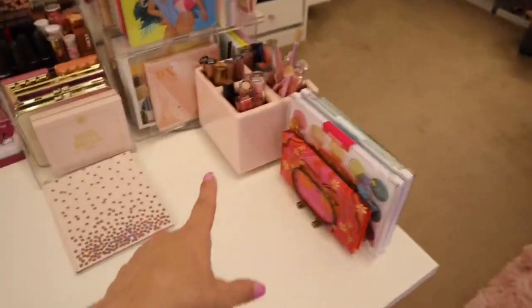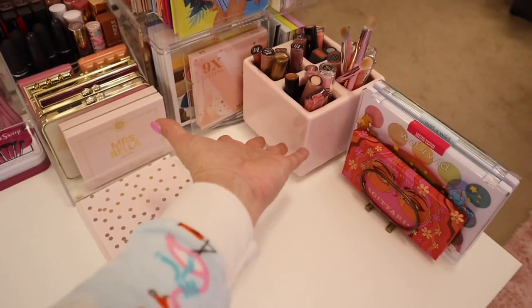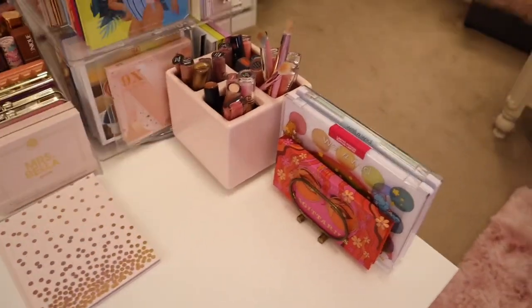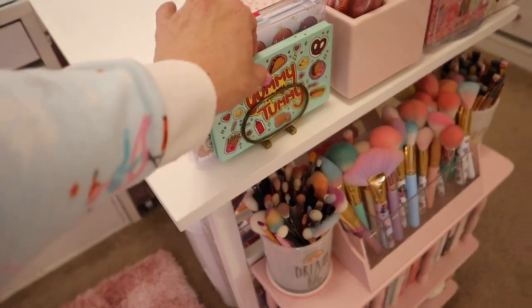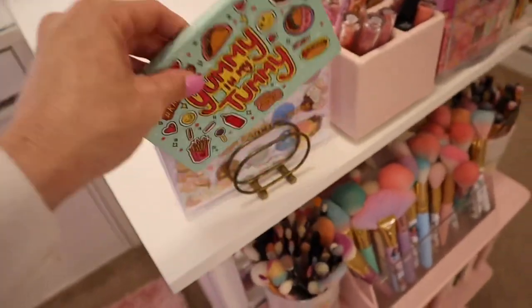And then let's see, I found this at Home Goods for probably like $7.99. It is porcelain or ceramic, and I have more lippies there. And then this little piece, I found at a thrift store, I think, for like $2. I think they're made for napkins, I want to say. So I just put some palettes there.